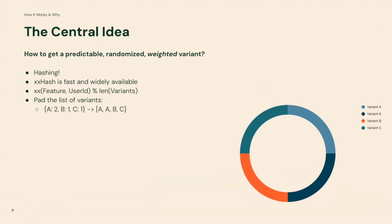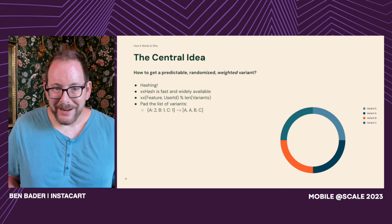One simple thing we could do is just pad the list of variants. Say A, B, and C variants have weights of 2, 1, and 1. Well, we can just keep the same algorithm, but put A in that list twice. That by itself is enough to get predictable, randomized, and weighted variants. But it's still not quite enough.